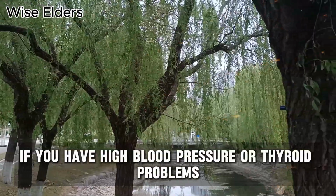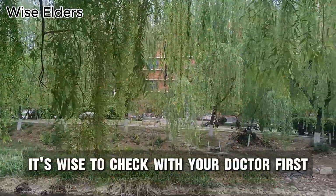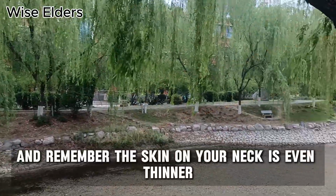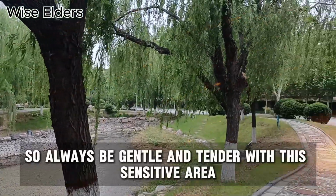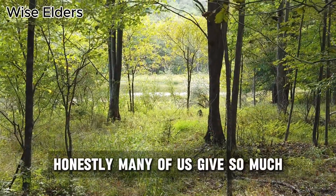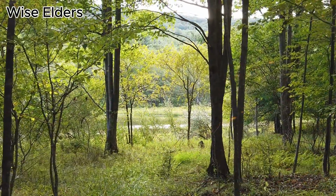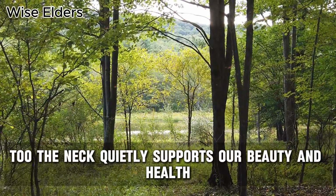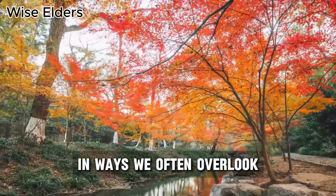But please, if you have high blood pressure or thyroid problems, it's wise to check with your doctor first before trying this technique. And remember, the skin on your neck is even thinner and more delicate than the skin on your face, so always be gentle and tender with this sensitive area. Honestly, many of us give so much attention to our facial skincare routines, yet forget that the neck deserves extra love and care too. The neck quietly supports our beauty and health in ways we often overlook.